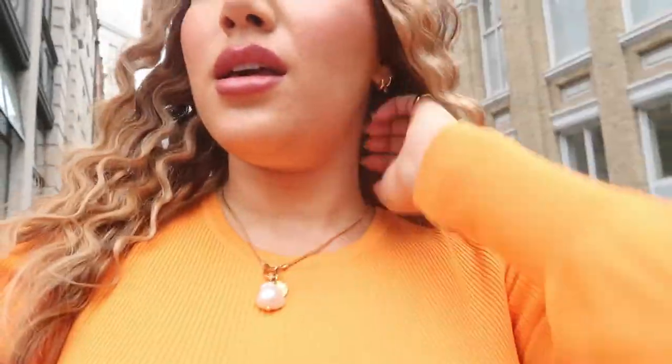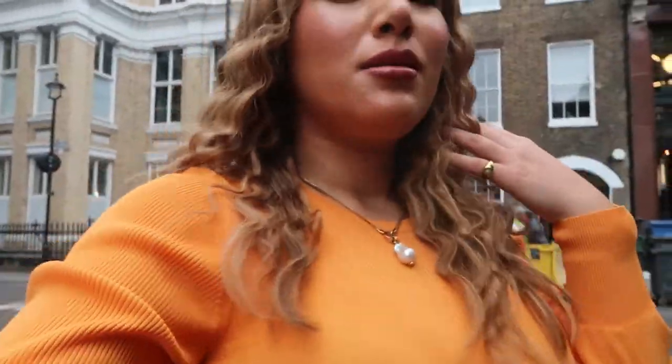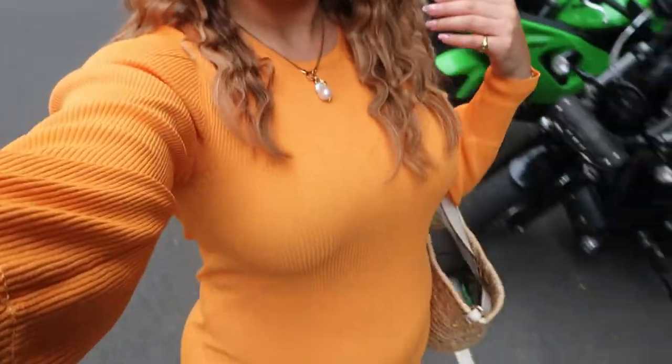On the way to the Ivy for the first event. It is hot, and my camera won't because everyone is staring. This is my look of the day.